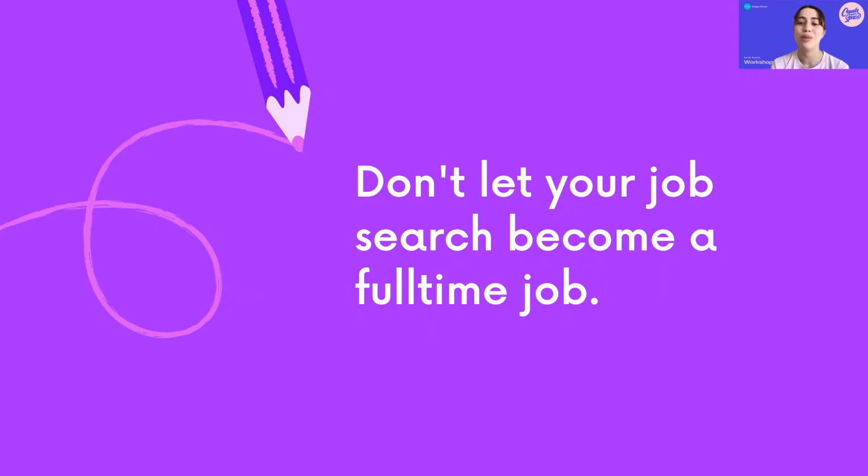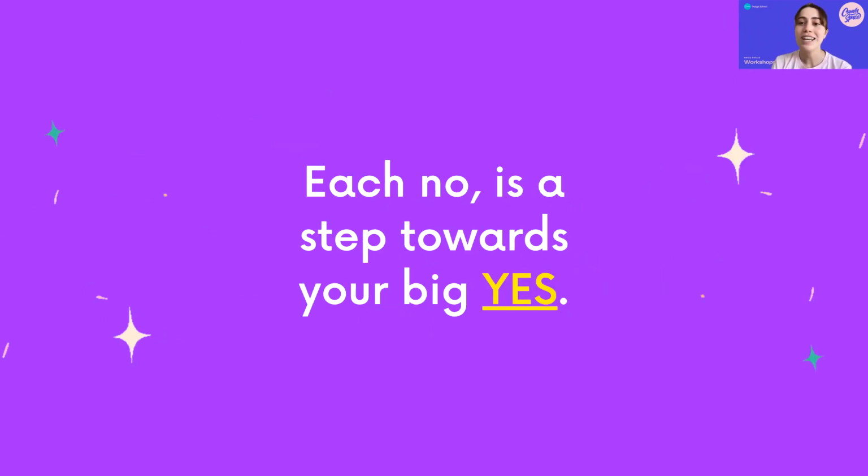And make sure you are only applying to those ones who you do feel really aligned to and where you do feel a connection to the mission and the purpose. And remember that there may be a few no's and you might have to kiss a few frogs before you find your dream company. But each rejection or bad interview is just a step towards your big yes.